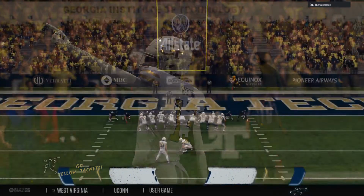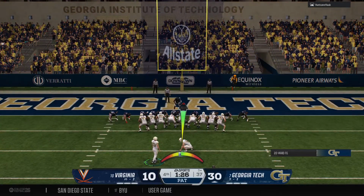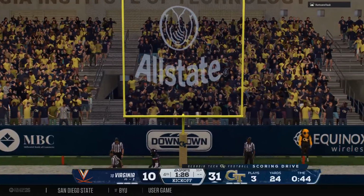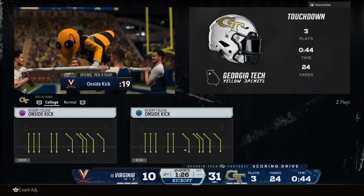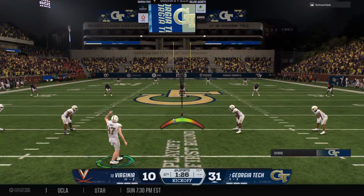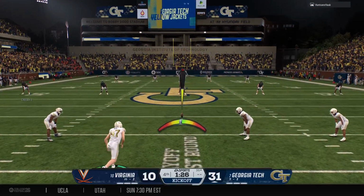Touchdown, Georgia Tech. You know, some people get really upset when you run up the score like this, but for most of the players out there, I think they get it. When you're ahead, you want to win by 100, and when you're behind, you just want it to end. You got momentum after scoring that touchdown.